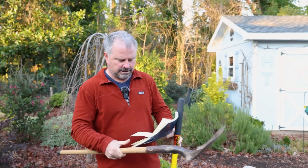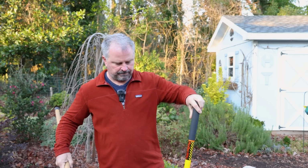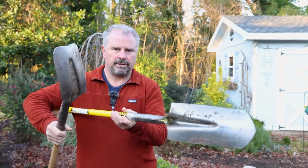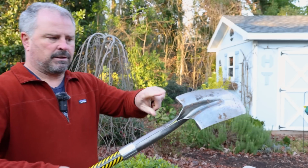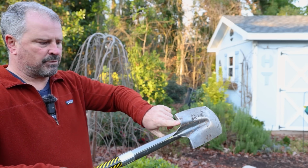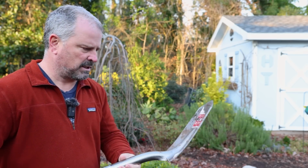So here's the old shovel right there. Let me set this book down real quick. Look at the difference in the length of these two. Look how much that thing's been used over time. The other thing is it's got this little lip right here. I'll drop that one right there to step on, which is helpful. Mine is just completely gone, so now I just put holes in the bottom of my shoes right there.